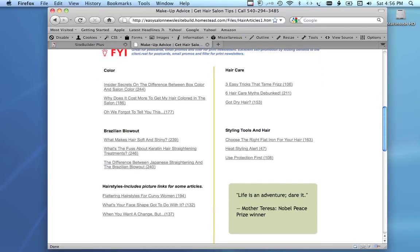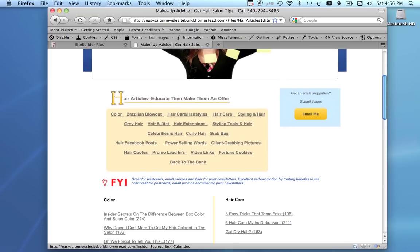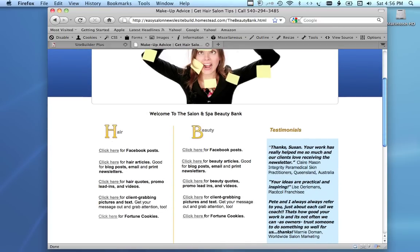I'm also including more picture links with my articles because I'm thinking that's going to be a really good way for you to shave off more time by not having to go and look for it. You can just go to the picture link and find a picture that you want to use. But let's say that you're done with hair. If you have hair and beauty, you would go back to the bank and then click on something in the beauty section. Let's go for quotes.